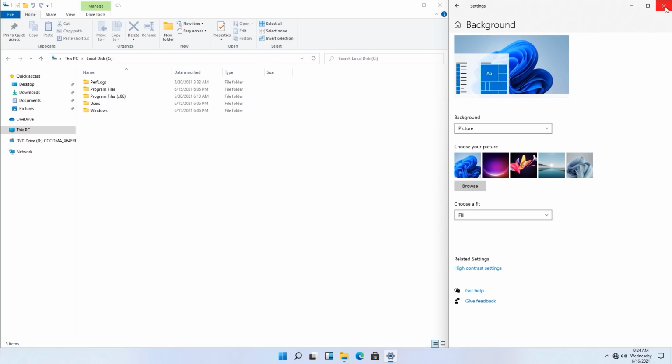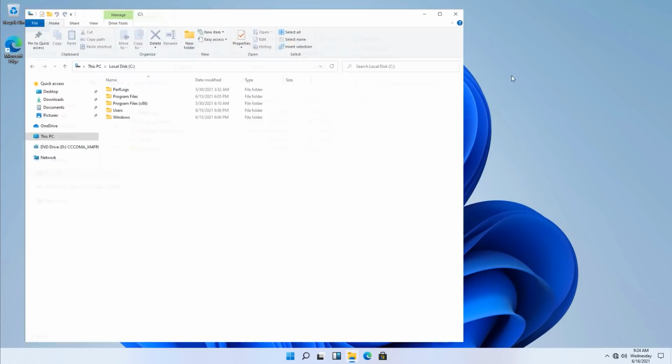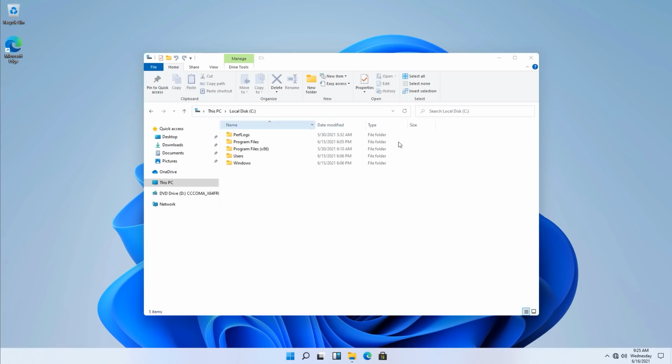So I'm gonna have to explore more how exactly that works. It'll probably be more intuitive, but it does something with the other windows is my point. Let's talk a little bit more about the taskbar.